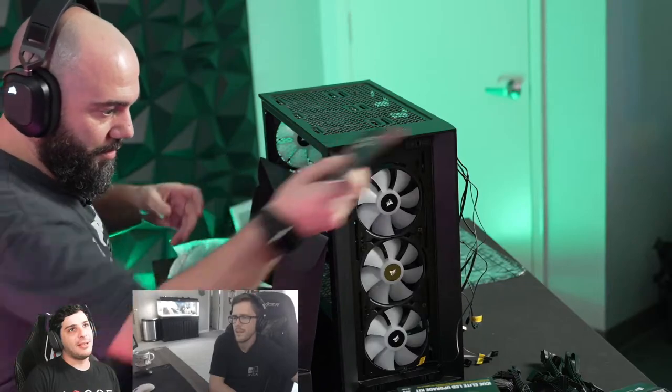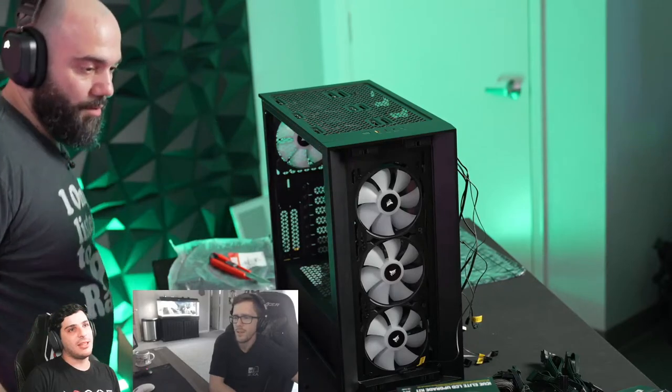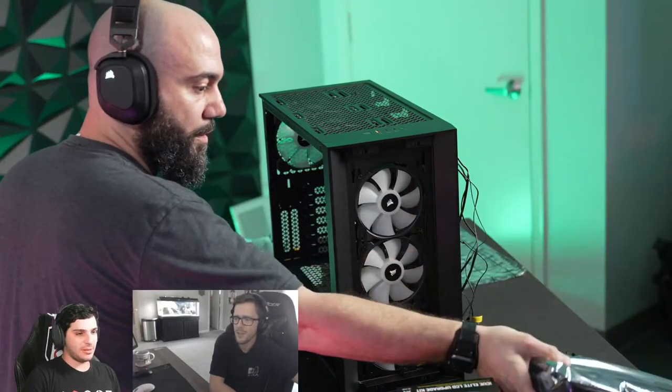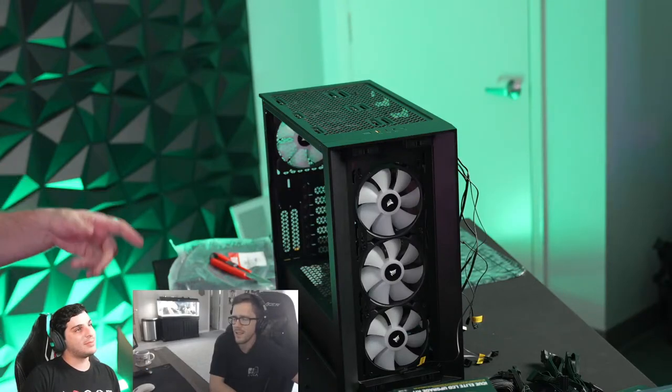This goes here. And this goes in the trash. Is there a proper order of operations for the PC builds? For me, yeah. I see you're doing the graphics card before you're doing it. I'm taking it out of the box first. My next step is actually going to be the cooler.